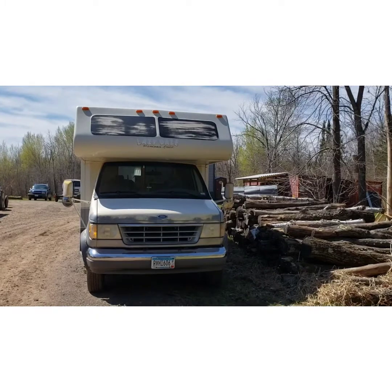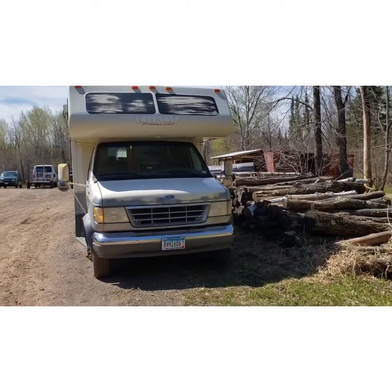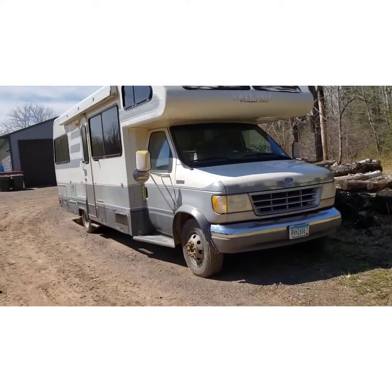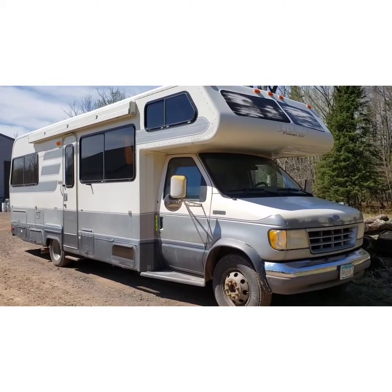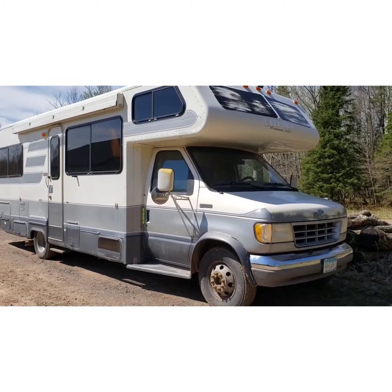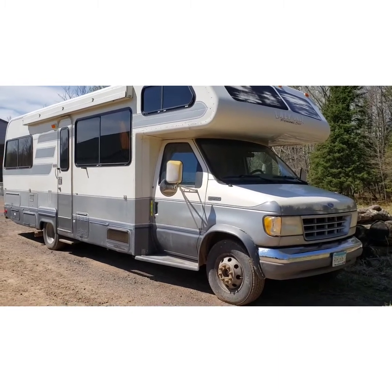So this is a 1992 Lazy Days RV. It's a 30-footer. And we bought this just a few months ago down in New Mexico. We currently live in Minnesota. We were down for the winter and we drove this thing back.